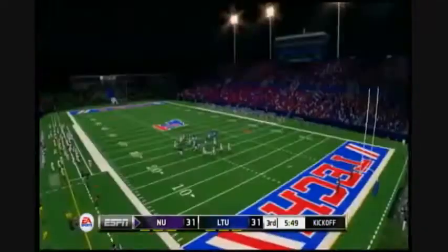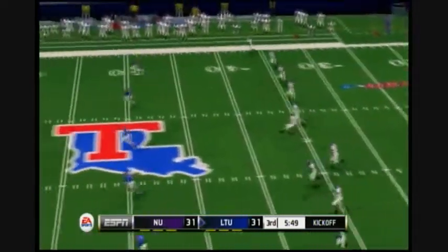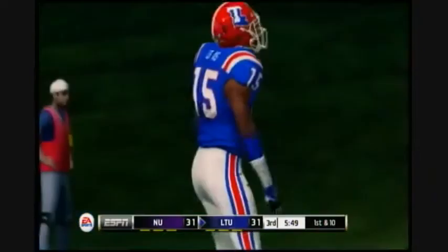So the score now, Northwestern 31, Louisiana Tech 31. Everyone's all lined up and ready for the kickoff. Number 15. Nice set to kick, plenty of distance. This kickoff is going to be down in the end zone for a touchback.